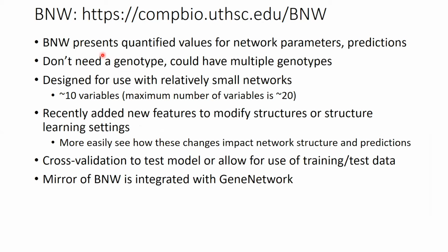A couple of things I want to mention quickly here. You can get quantified values for things like the network parameters and the predictions. Here I just showed the distributions, but you can get actual values on BMW if you click some of the options on the side. You don't need to have a genotype when learning the model. Here we had 1 genotype, but you could have multiple genotypes.